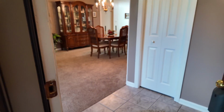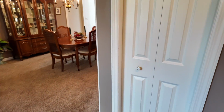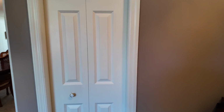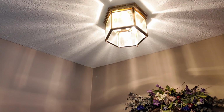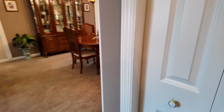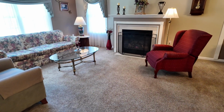Right into a beautiful little entryway. It's got ceramic tile flooring. You're going to have the coat closet straight ahead, bifold doors. And this has just been so well taken care of. There's absolutely nothing wrong with this property right now. It's amazing. Everything here is original that we know of. I'm not sure if they replaced the hardwood floors in the kitchen, but you'll see that in a second. So you're going to have pretty much carpet almost the whole way throughout.